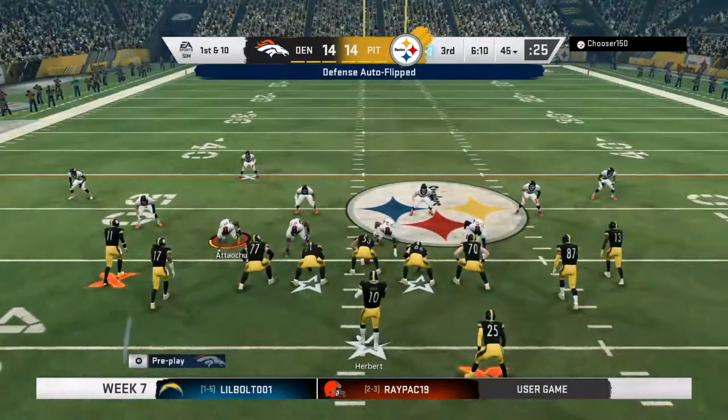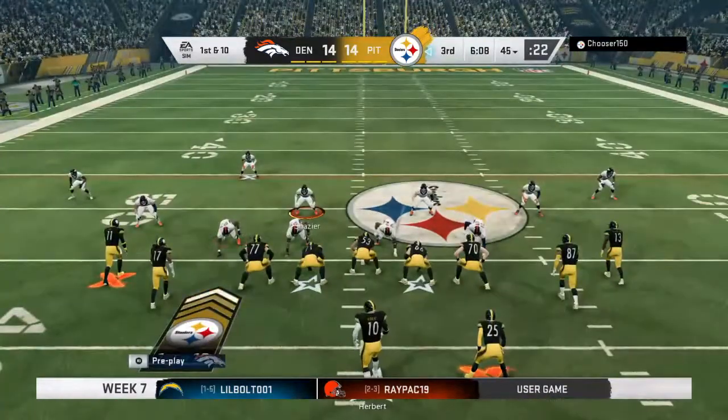Got it. 50, Mike 50. Hey, come on out here. Come get some. Come out here. Come get some.